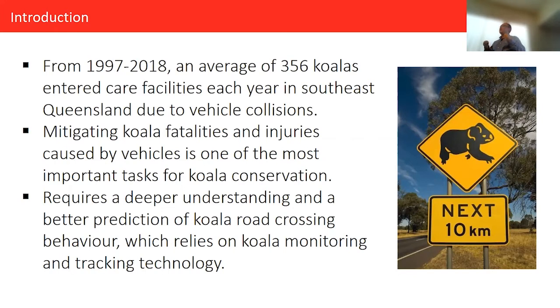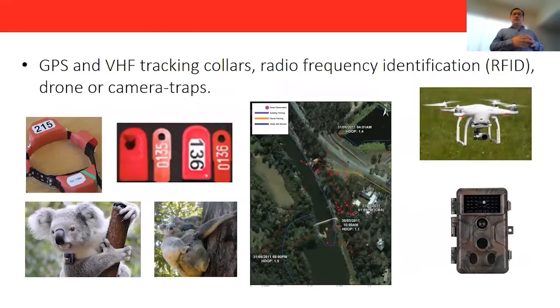Of course, in order to know how to mitigate the fatalities, we need to understand koala road crossing behavior. That requires new technology to be developed in order to recognize koalas, to see when and where they cross the road, and if possible, make predictions. If we look at the current technology available for koala monitoring and population analysis, over the past years, GPS and VHF tracking, radio frequency identification, and drones and camera traps have all been used.